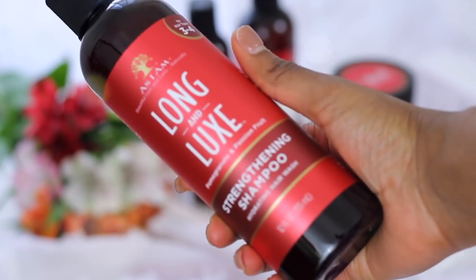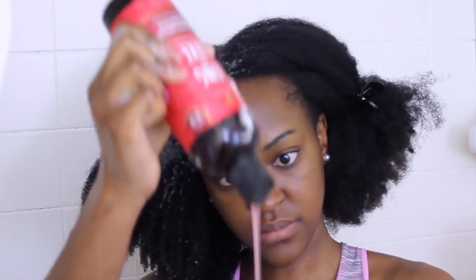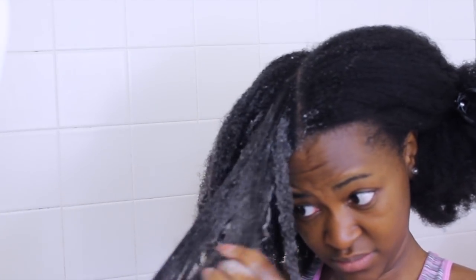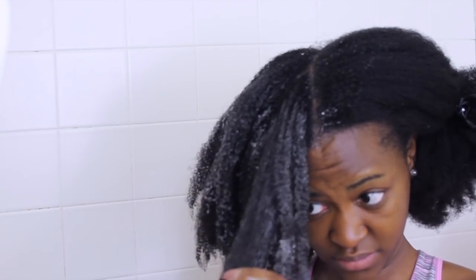Next, we have this strengthening shampoo, which has amazing lather that I feel is perfect for detangling. Again, you'll see with the shampoo process, I will be finger detangling my hair. And when a shampoo lathers very well and has pretty decent slip like this one, it makes that finger detangling process a whole lot easier. So in addition to being a great detangler and not being stripping of the hair, this product smells amazing.